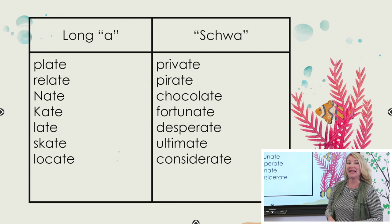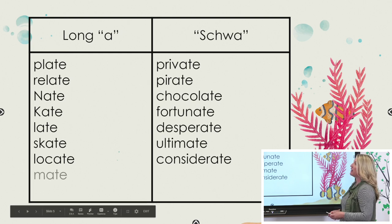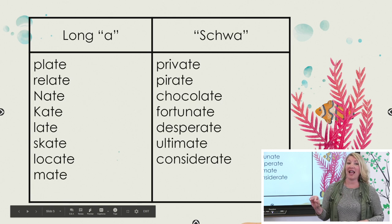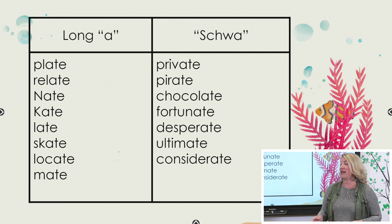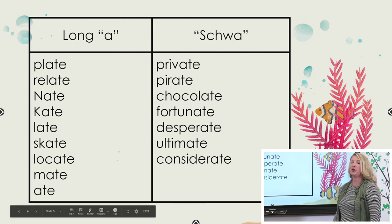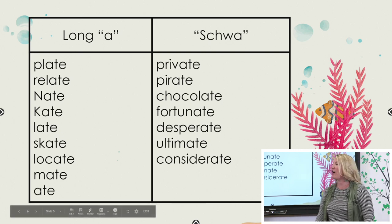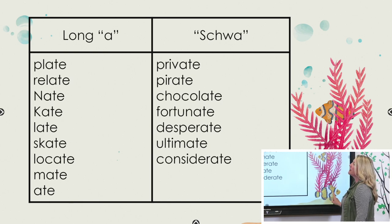What about the word mate? Mate. In 3, 2, 1. That's right. You hear the long A, mate. The long A made by that magic E on the end. And our last word, eight. Eight. In 3, 2, 1. That's correct. It's that long A sound again. Good job. You've worked really hard on our word work today.